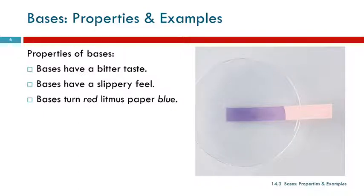So if you've gotten sodium hydroxide on your fingers or potassium hydroxide on your fingers in lab, it feels almost soapy because it actually begins to form a soap with the oils in your hand. Eventually, though, it'll dissolve your skin, so you definitely want to wash that off.